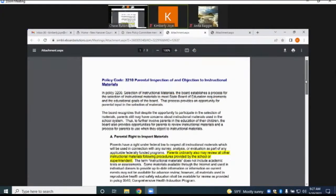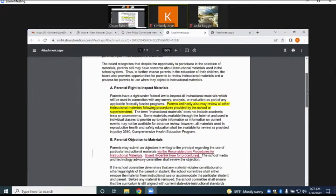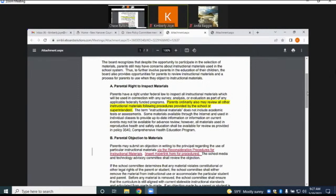And that is Ms. Brinson, the parental inspection of and objection to instructional materials. Yes, so we have this policy in place, and we also have procedures that go along with the policy. The procedures have been on our website under the curriculum and instructions page, under resources. It's a couple clicks to get to it, so it wasn't really easy. So I've asked the webmaster to change that and to have it under the main heading of students and families and those resource links there.